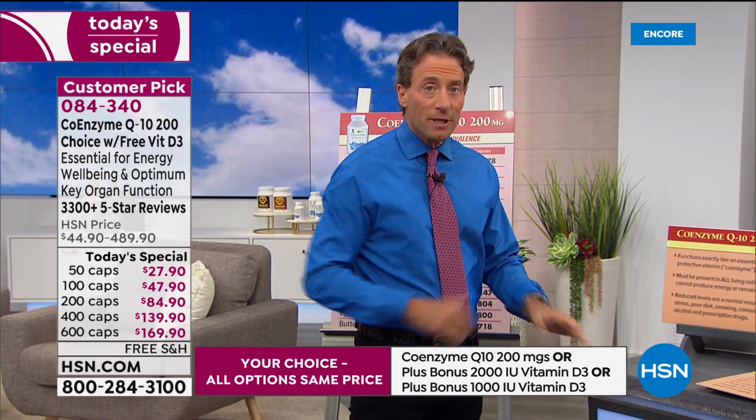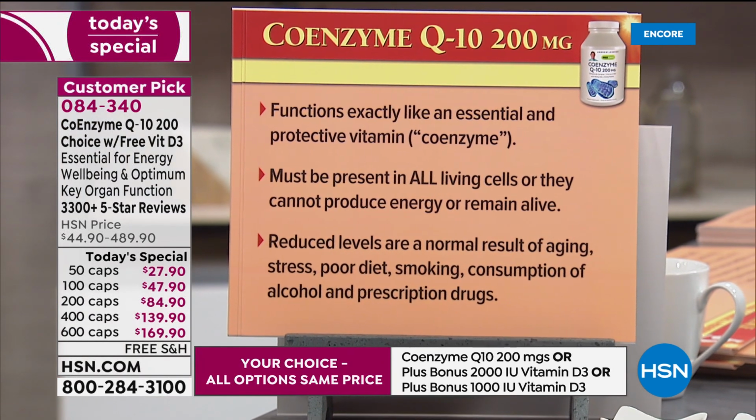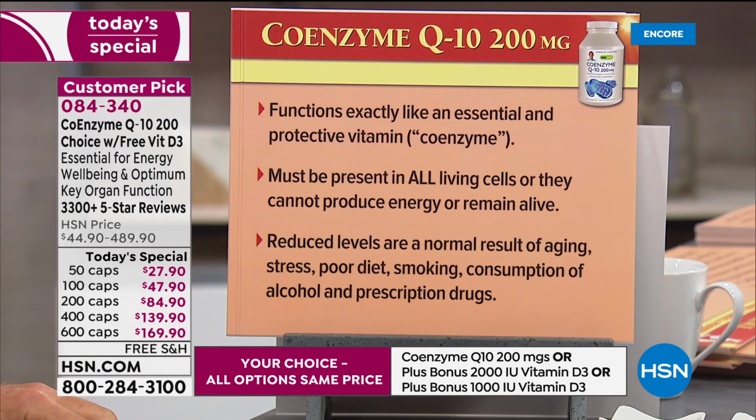I'm just going to read a little bit of the background on CoQ10 here. CoQ10 in our body functions exactly like an essential and protective vitamin. Must be present in all living cells, or it cannot be produced. Our cells can't produce energy without CoQ10. They can't be alive without CoQ10.